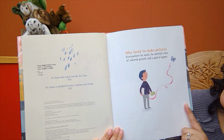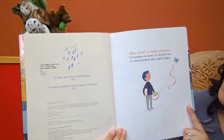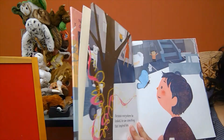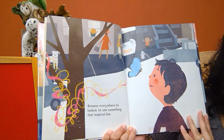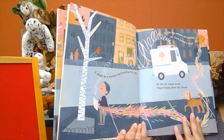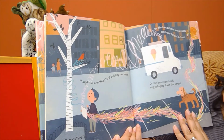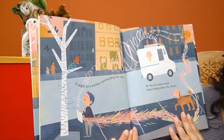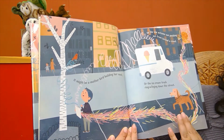Niko loved to make pictures. Everywhere he went, he carried a box of colored pencils and a pad of paper. Because everywhere he looked, he saw something that inspired him. It might be a mother bird building her nest, or the low autumn sun peeking out from behind a cloud, or the ice cream truck ring-a-linging down the street.